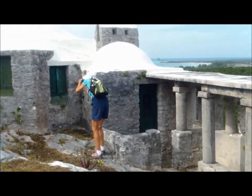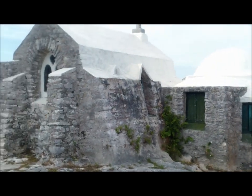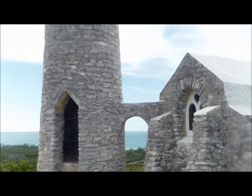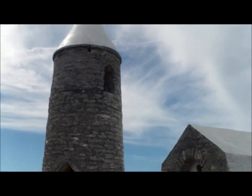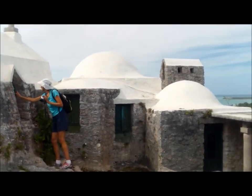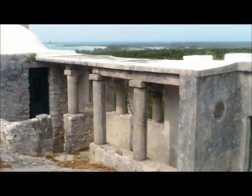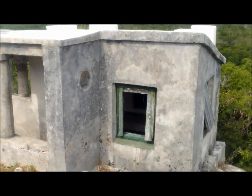So it is a hobbit-size place. There's a chapel and a belfry, and then there's a living area and office with an oven stove, and then there's an outdoor shower area. A little open colonnade leads to the sleeping quarters.